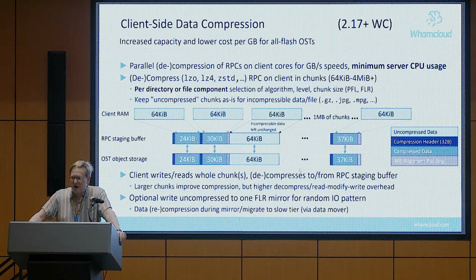But like other Lustre layout features, you'll be able to set a default compression level and type for a directory. It'd be inherited by all of the files in that directory. Or if you need, you can specify per file. If you're really keen, you could specify different compression levels for different parts of a file. If you had a header, let's say in your HDF5 file, you don't want it compressed, but you want all of the data to be compressed, you can do crazy things. We don't expect people to do that, but the flexibility is there.